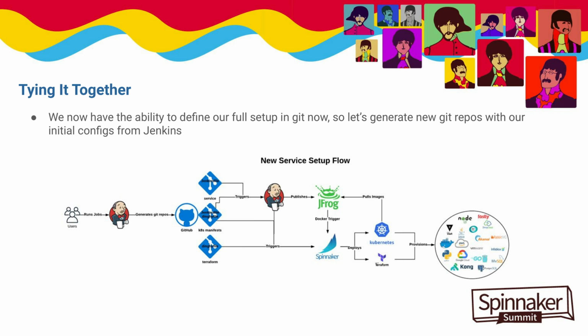So that step was to tie it all together. We have everything to be able to find in Git, so we decided, why don't we just generate Git repos when we create a new service. So I just have a really small flow here.